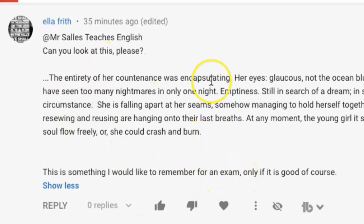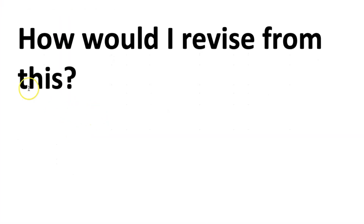Ella also said, this is something I would like to remember for an exam. So she wants to be able to use this character description whatever the question, which also answers this. You're going to take your paragraph and learn it so that you too can use it to describe any character in the exam.